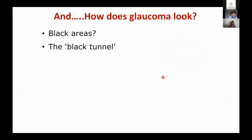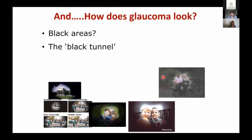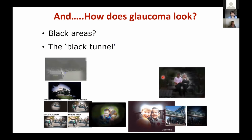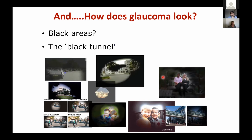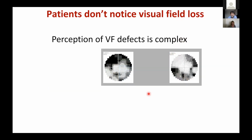And then the other question I posed in this talk was, what does glaucoma look like? Now, this audience that I'm speaking to here know a little bit about what glaucoma looks like. But if you put glaucoma as a search term in the internet, then you always get these kinds of pictures that this is what people with glaucoma see of the world. And we have this rather silly idea that if you've got glaucoma, you're walking around inside a black tunnel, or even worse, you've got these black patches in your field of view. And this is not the case.